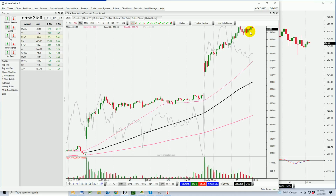Market continues to fall. Stock continues to compress. Tesla is going higher, period. We know that. The institutions are in there bidding the heck out of it. They can't get enough shares. That's why you want to be in Tesla.